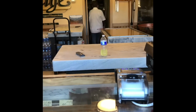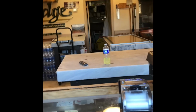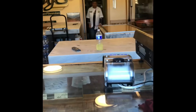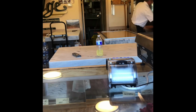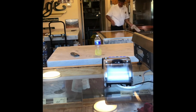Making some fudge here in Gatlinburg. I don't even know what the name of the store is. Oh, Fudge Shop of the Smokies. And they just poured some fudge from that pan over there. What do you know? So neat. I would have never noticed that. Yeah. That's so neat. Can I help you?